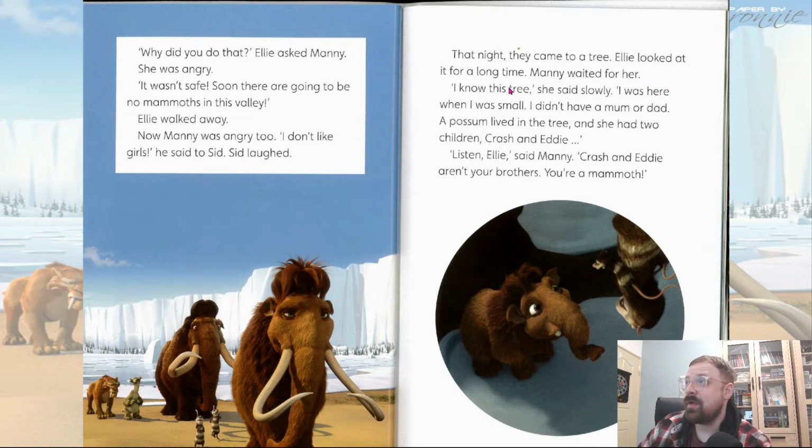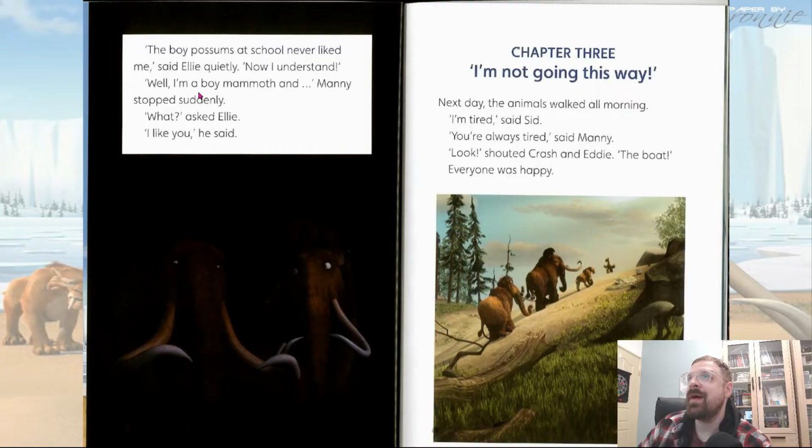That night they came to a tree. Ellie looked at it for a long time. Manny waited for her. "I know this tree," she said slowly. "I was here when I was small. I don't have a mom or dad." A possum lived in the tree and she had two children, Crash and Eddie. "Listen, Ellie," said Manny. "Crash and Eddie aren't your brothers. You're a mammoth." "The boy possums at school never liked me," said Ellie quietly. "Now I understand." "Well, I'm a boy mammoth," and Manny stopped suddenly. "What?" asked Ellie. "I like you," he said.